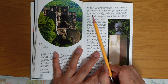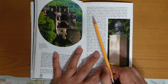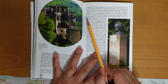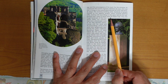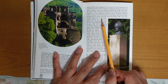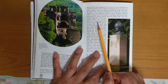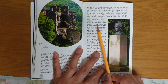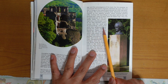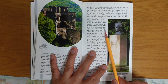Hundreds of people worked on this gigantic project, which involved blasting cliffs, leveling hills, and filling in the space behind the supporting walls, some of which were 20 meters high. Thus, the rough landscape of the Oriental Valley was transformed into a remarkable work of art that blended harmoniously with the castle and its surroundings, while at the same time dangerously weakening the castle's defenses.